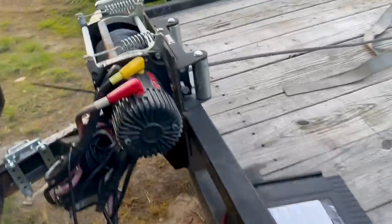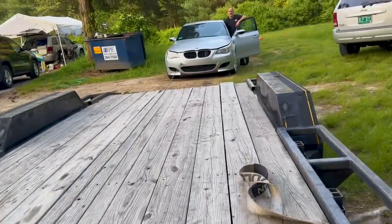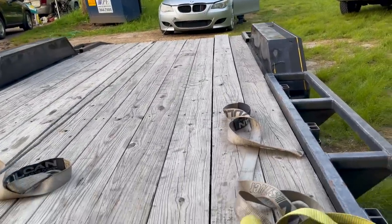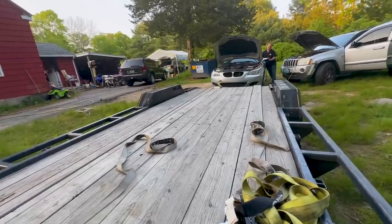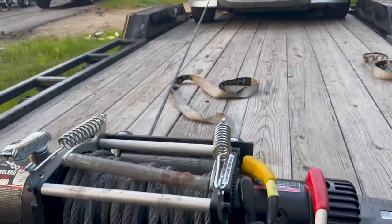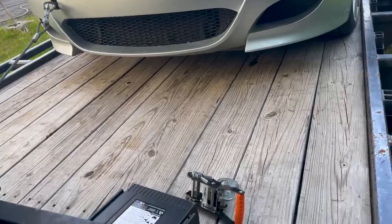All right, let's engage it. Can you steer fully? Was it locked? It's locked. The key's in it. Now it's free falling.